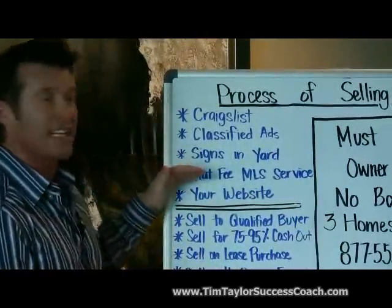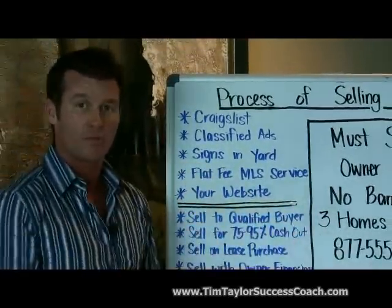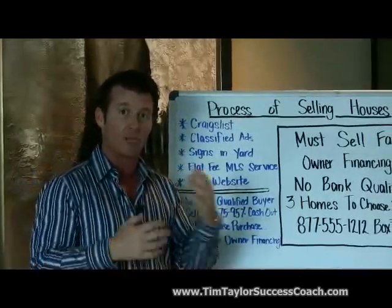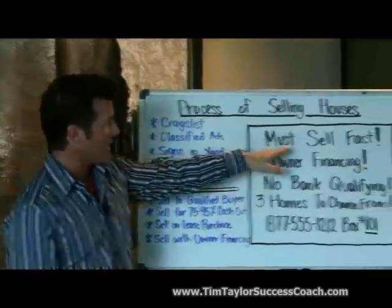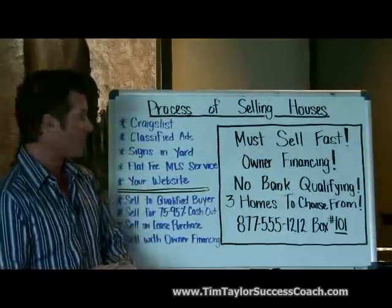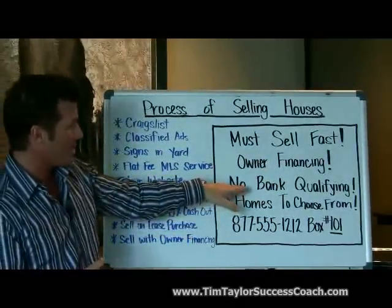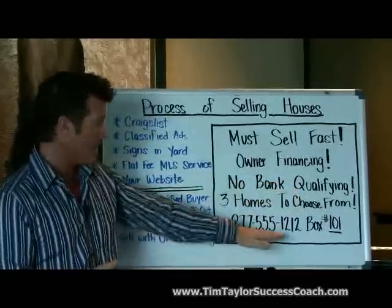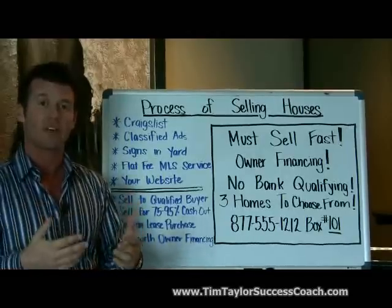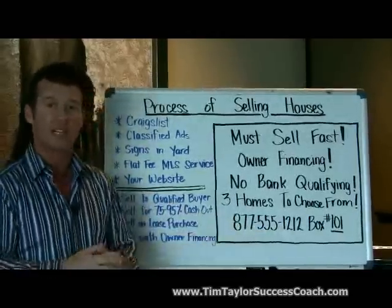I also have signs in the front yard of all the homes that I have. And I actually have 3 signs that I'm running. The first sign will say, owner financing, and then a phone number. The second sign will say no bank qualifying and then a phone number. My third sign will say for sale by owner and then this same phone number.